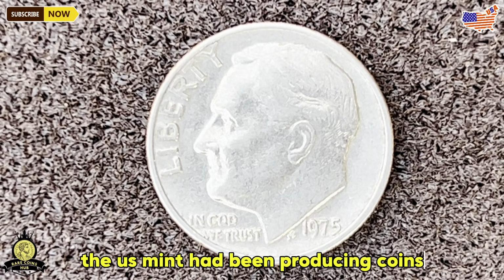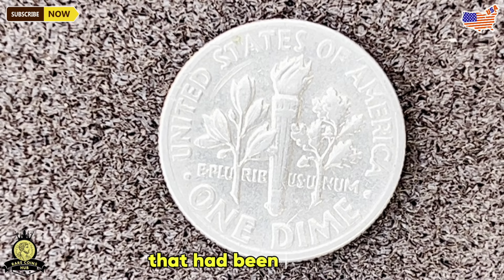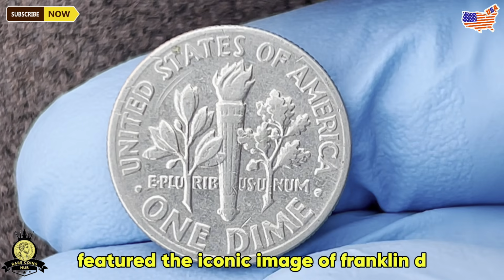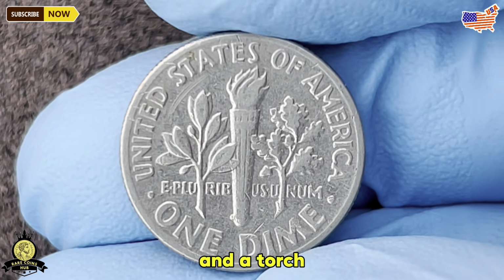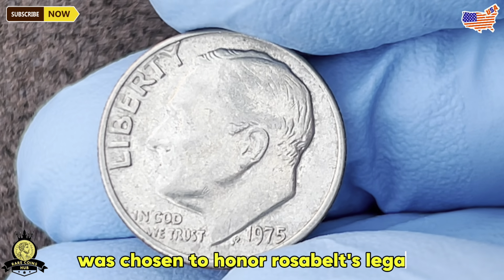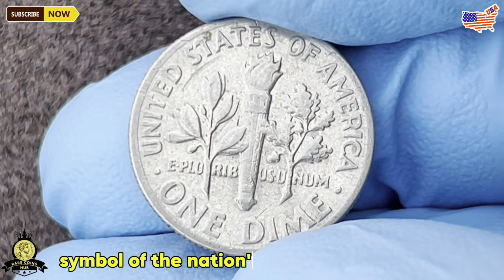The U.S. Mint had been producing coins with varying degrees of design changes and alterations for decades, but the 1975 dime would be one of the last to feature a design that had been in place since the early 20th century. The design of the dime, introduced in 1946, featured the iconic image of Franklin D. Roosevelt, the 32nd President of the United States, on the obverse side, and a torch, olive branch, and oak branch on the reverse side. This design, created by the artist John R. Sinnock, was chosen to honor Roosevelt's legacy, particularly his leadership during the Great Depression and World War II. The Roosevelt dime had become an enduring symbol of the nation's resilience and spirit.